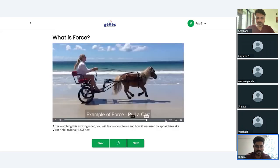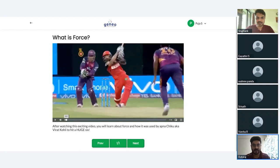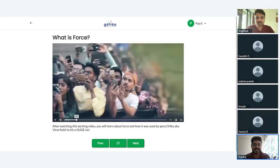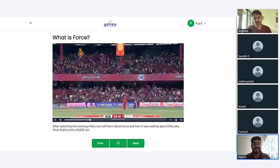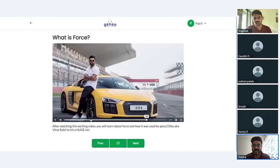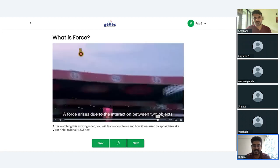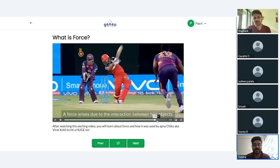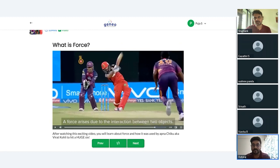Right. So since you couldn't hear the audio, I will just explain what the structure of the video was. It begins with an interesting example, and we are talking about how when Virat Kohli hits a six, there is an interaction that happens between the bat and the ball. Force arises because of this interaction between two objects. That is how a force arises, and it can be either in the form of a push or a pull.